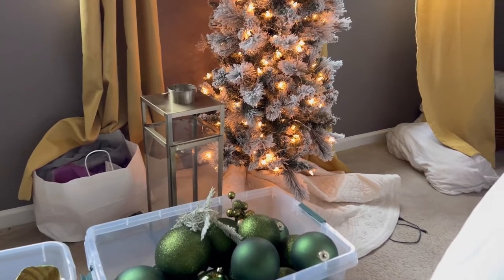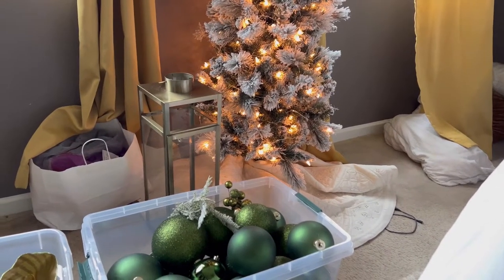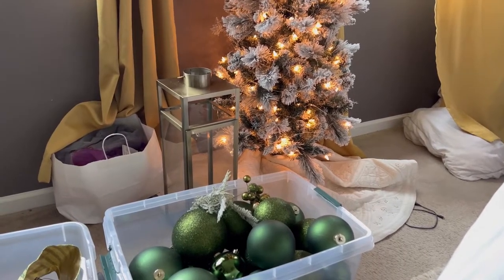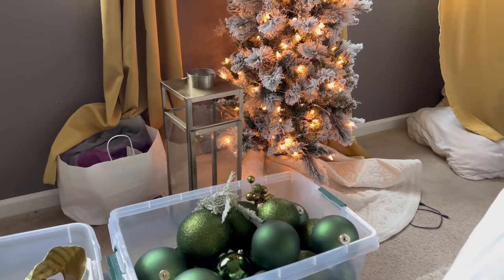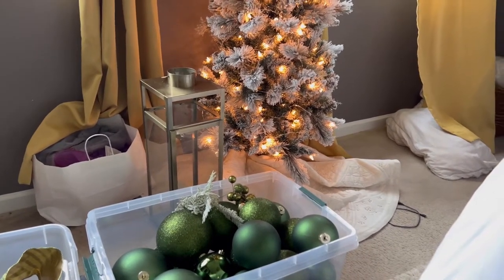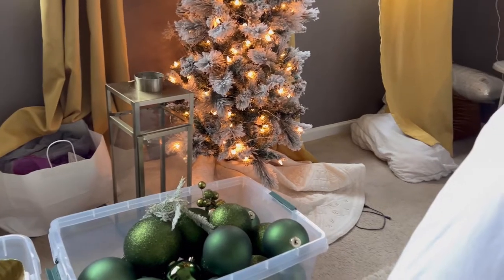I have the tree skirt down here. And I'm trying to decide whether I'm going to keep the tree skirt right here or whether I'm going to bring the gold collar that I have downstairs up here and put the tree skirt down there. Haven't quite decided yet, but let me show y'all these ornaments.